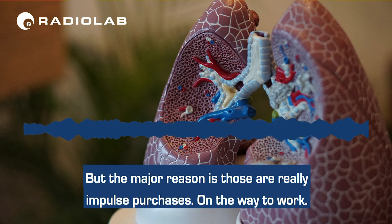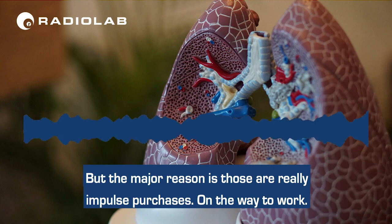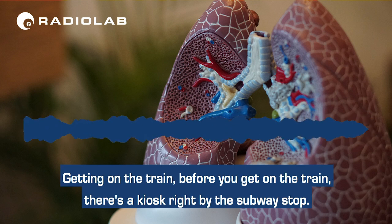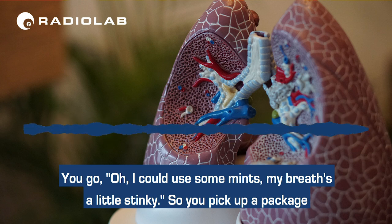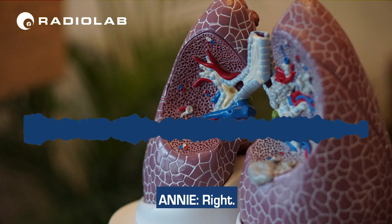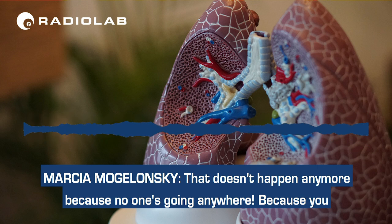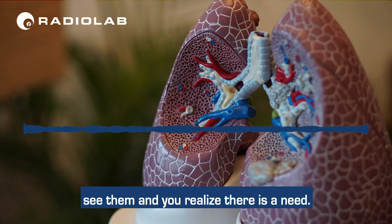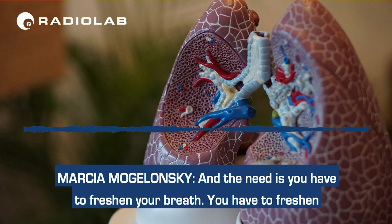But the major reason is those are really impulse purchases. On the way to work, before you get on the train, there's a kiosk right by the subway stop. You go, oh, I could use some mints. My breath's feeling a little stinky. So you pick up a package of mints and you throw them in your purse or your pocket. That doesn't happen anymore because no one's going anywhere. Because you see them and you realize there is a need. Right. And the need is you have to freshen your breath.